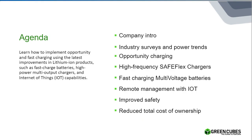So in this webcast, you're going to learn how to implement opportunity and fast charging using the latest improvements in lithium-ion products, such as fast charging batteries, high-power multi-output chargers, and the Internet of Things capabilities. Opportunity and fast charging is a practice applicable to all equipment in material handling, from small pallet jacks to larger forklifts and reach trucks. It'll help you meet your throughput and safety goals.